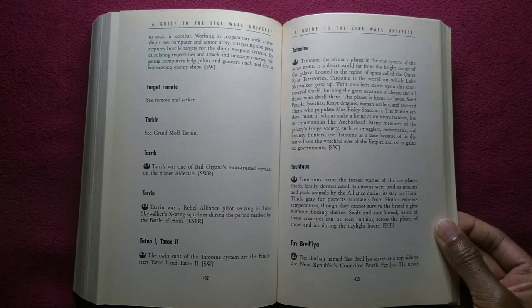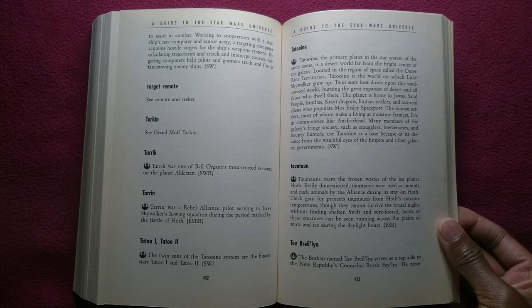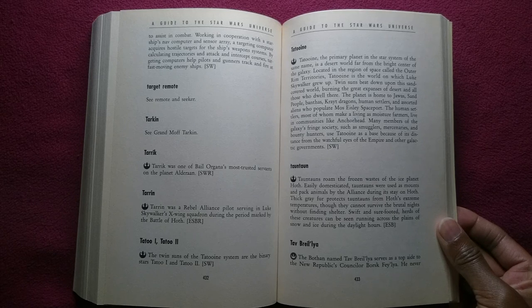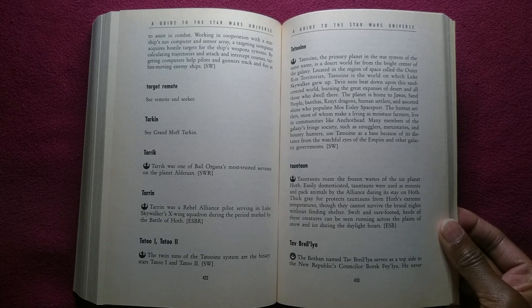Tatooine. Tatooine, the primary planet in the star system of the same name, is a desert world far from the bright center of the galaxy. Located in the region of space called the Outer Rim Territories, Tatooine is the world on which Luke Skywalker grew up. Twin suns beat down upon the sand-covered world, burning the great expanses of desert and all those who dwell there.